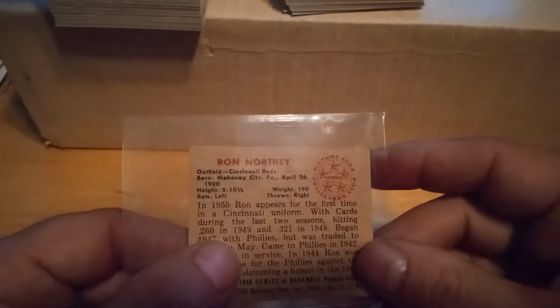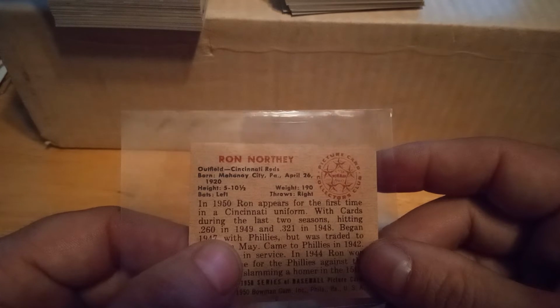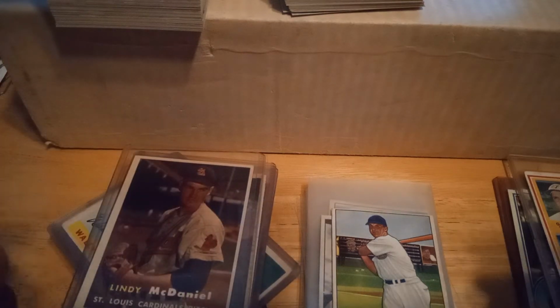So, like I said, I'll do some research on these cards. Jeez, the focus is just miserable. I don't know if it's because it's focusing on my hands or what. I'm sorry for the quality of the focus, but that was my little foray into 1950s Bowman. So basically, I'm going to tell you what I thought.